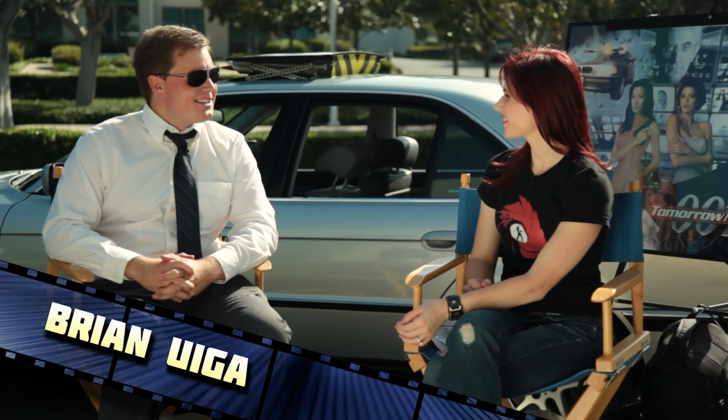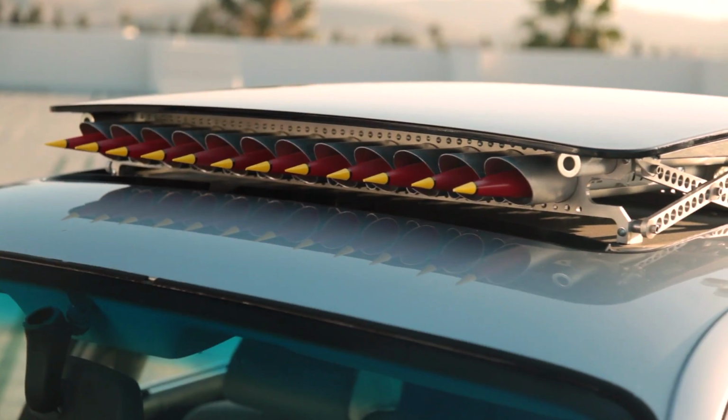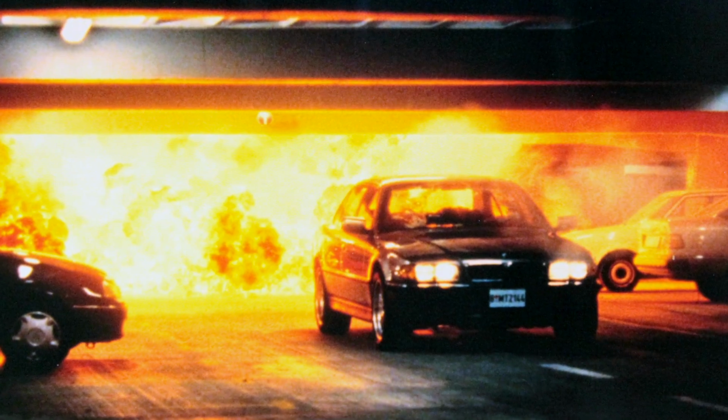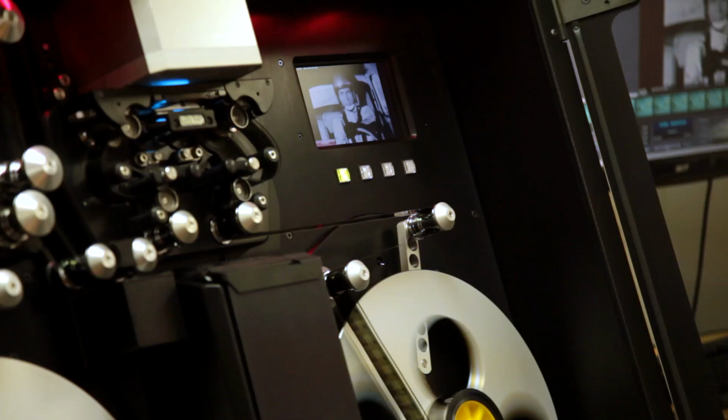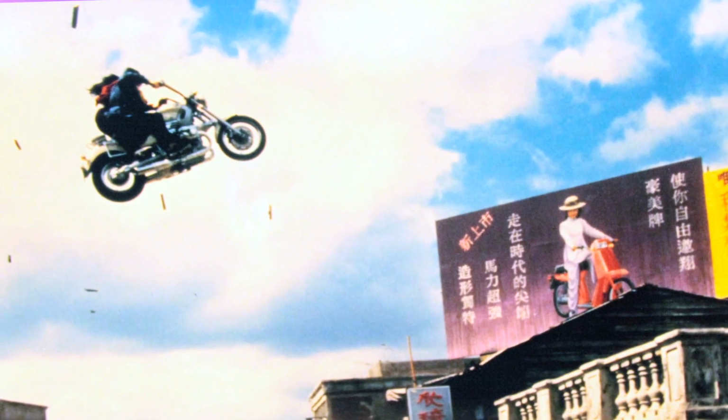My name is Brian Wigga, and I have a star car. It's a replica of the Q-branch rocket-firing, radio-controlled BMW that Pierce Brosnan drove in the film Tomorrow Never Dies. I'm from Irvine, California, and I design optical equipment for people who are doing post-production on movies. Tomorrow Never Dies came out in 1997. I went and saw it in the theaters when I was 15 years old. And when you're 15 years old, Tomorrow Never Dies is the greatest movie ever. It was a total action movie.